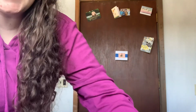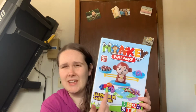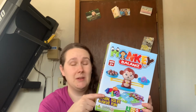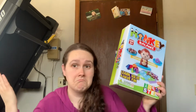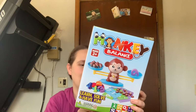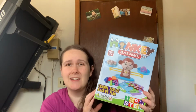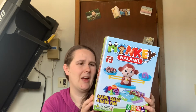Okay, so the next bin I have for you is numbers. So I have the box, so I'll show you the parts, but I got this from Amazon. They have all different kinds of animals and themes that you can get. I picked the monkey because it was the cheapest one. That's the only reason. But there's a penguin, an elephant, a cat, a space cat. I think there was maybe a giraffe. I don't remember. There's lots of them.